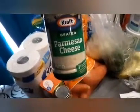And then I got some Parmesan cheese. And normally I get the off-brand because it's cheaper, but this was only 4 cents higher than the normal, and this is my favorite, ultimate favorite Parmesan cheese. I'll use this on all kinds of stuff.